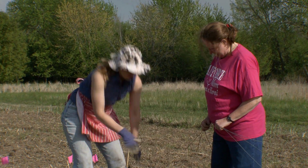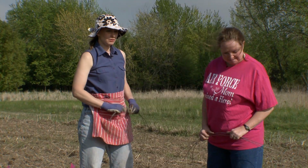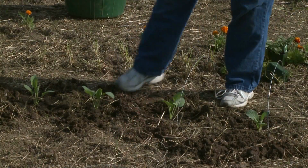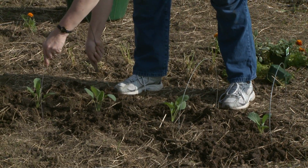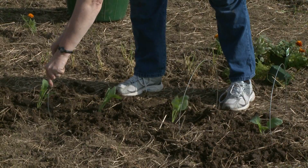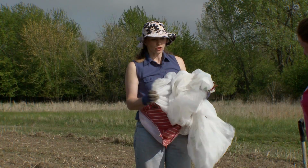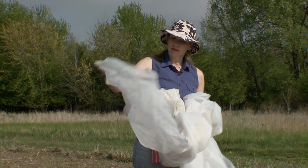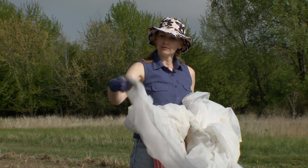So you have a few, I have a few. Let's go ahead and lay those out. Okay. And then we'll put the row cover on top. Okay. So we have this lovely white spun kind of cloth that goes over it that lets light through.